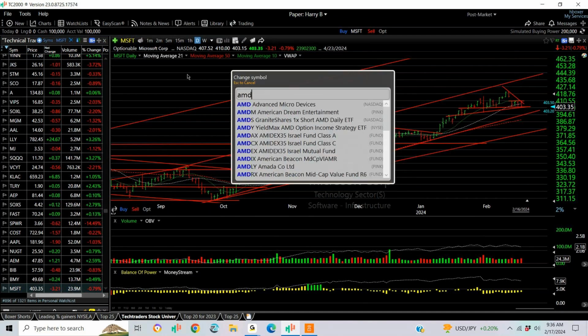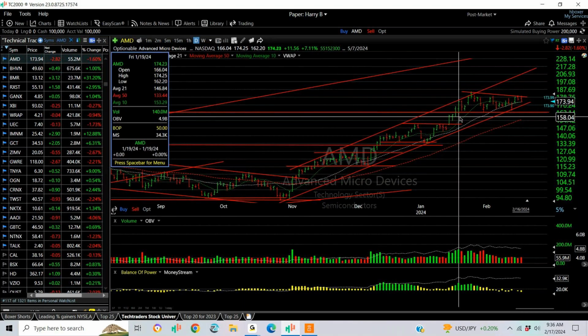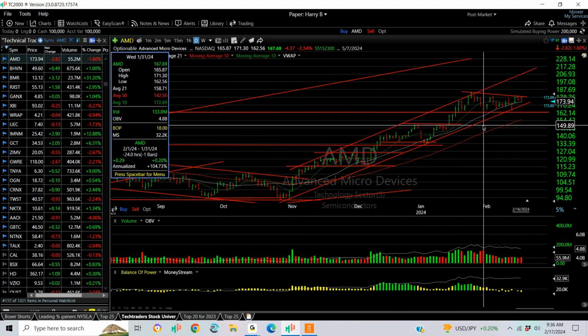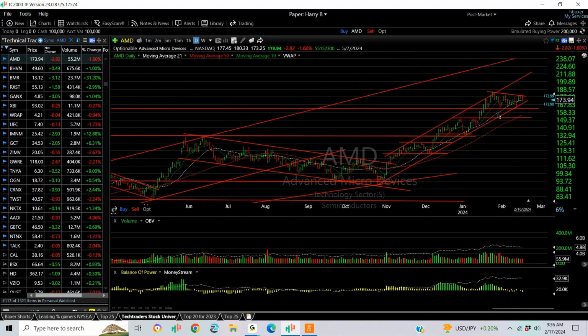AMD, we're going to start tracking that closely. It's now a 1, 2, 3, 4, 5-wave move and then a consolidation, but you can see multiple lows in here. I would not let this go down to 162. Under 162, we have a problem. Next target would be 150, and below that, look out below. On the upside, momentum continues. We might see 200 plus. We might see 210.20.